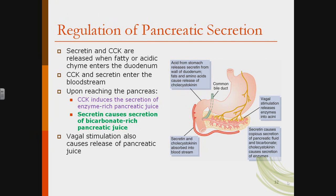We also can see on the right side of the picture that we have the vagus nerve stimulating the pancreas directly. Actually, let me modify that statement. The vagus nerve, with its postganglionic neuron partner, stimulates the pancreas to release digestive enzymes and also the bicarbonate-rich pancreatic juice. So we can get neuronal influence as well as hormonal influence on the pancreas to release its enzymes and bicarbonate-rich juice.